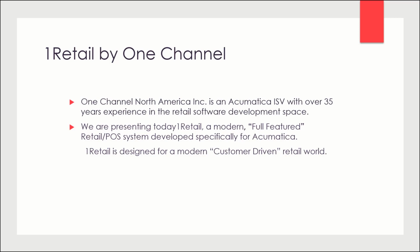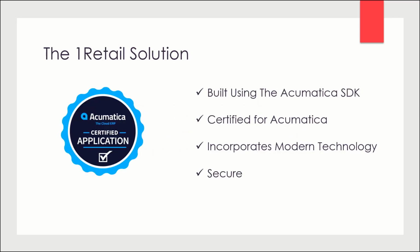these changes. I wanted to point out that we are an ISV that's been in the retail industry for about 35 years and have installed hundreds of point-of-sale systems worldwide. Having said that, 1Retail is a brand new product for Acumatica. It was developed using the Acumatica SDK. It is certified for Acumatica and incorporates the very latest in technology for security and for development, and we hope you will see that as we go through the process of showing you the software today.